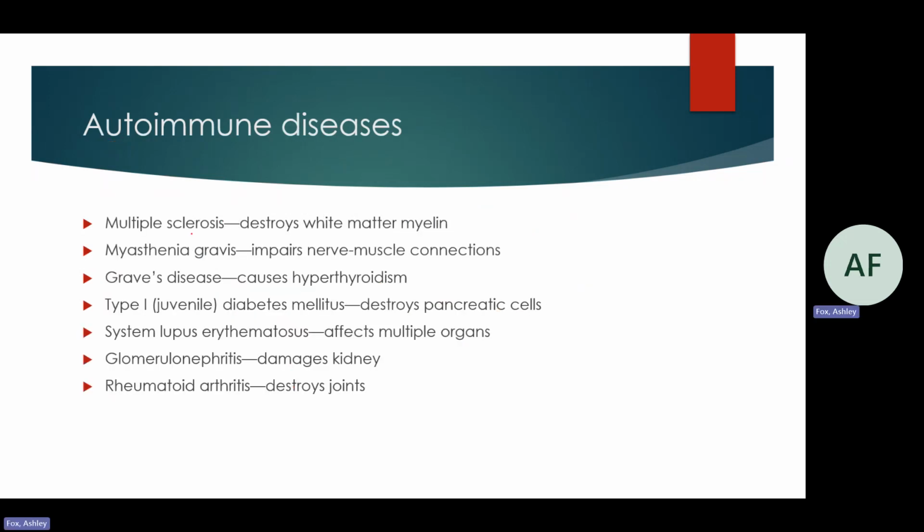So we have many types. Multiple sclerosis is going to actually destroy myelin. So remember myelin sheaths around axons. So it's going to attack the myelin. So you're actually affecting the nervous system. Myasthenia gravis is going to actually impact where the synaptic knob of nerves come into muscles and that connection.